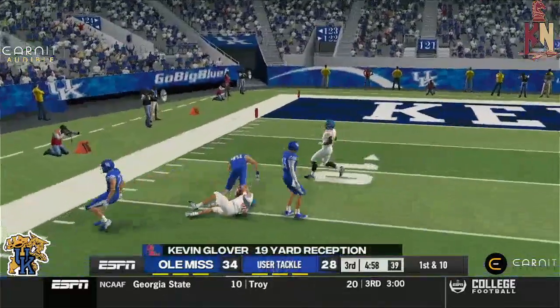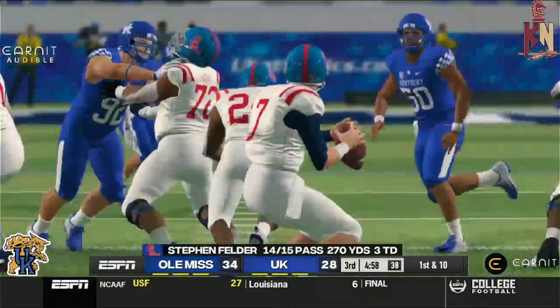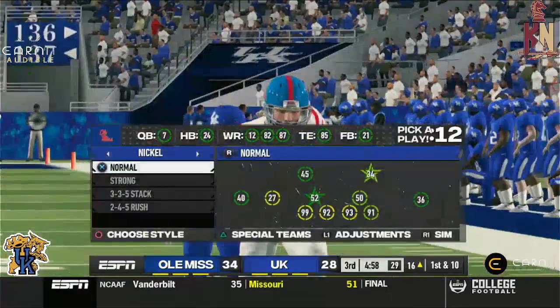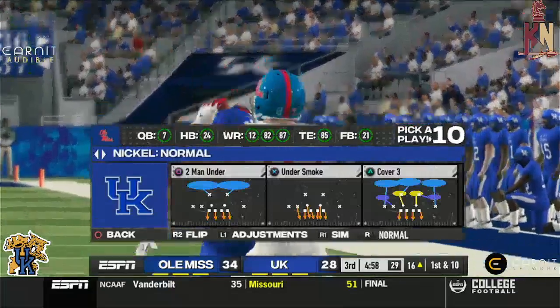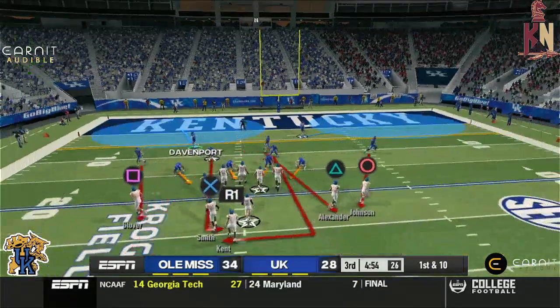Broke up a screen. Ole Miss up 6. 14 to 15. Wants to throw outside, and he's immediately tackled. First down.